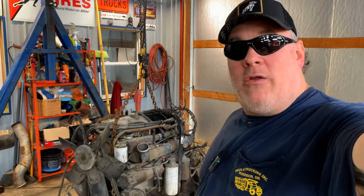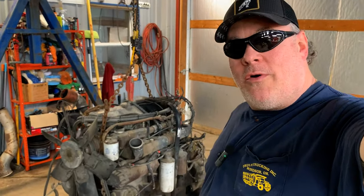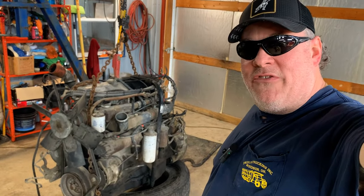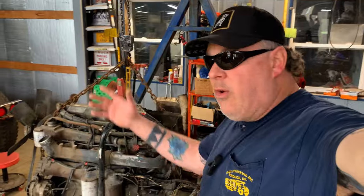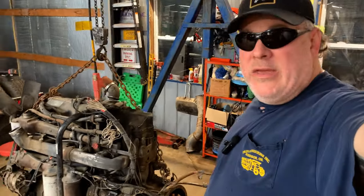Oh, you guys. We got a good one for you today. Got to check this out. Look at this. I finally found it. That's a 400 horse, pre-emission, 1990 400 E7 Mack. I had one of these in a '91 R model I owned 20, 25 years ago, and I always regretted selling it.